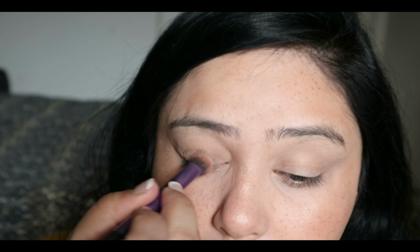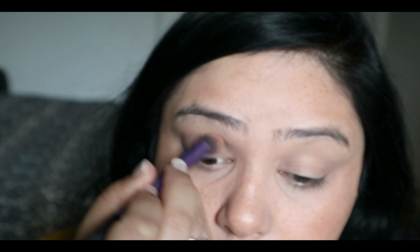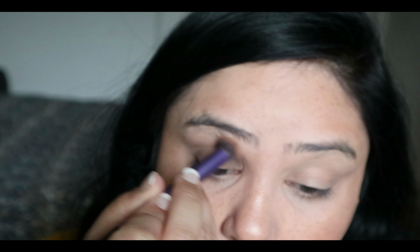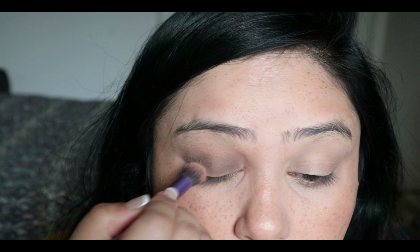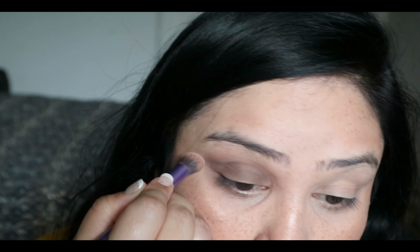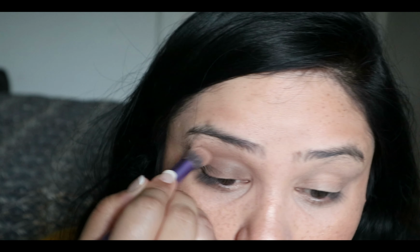Use this colour, which is called Cruise. It's a matte cool toned grey colour, and I just think it looks really nice if you use it on its own. It's just a wash of colour, nothing complicated here, just one colour starting from the base of the eye, moving up and spreading it around. Literally just done.